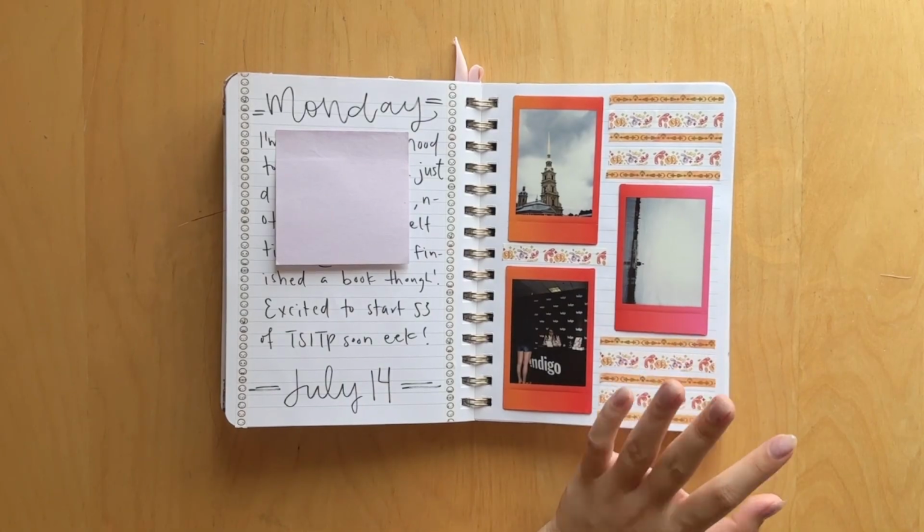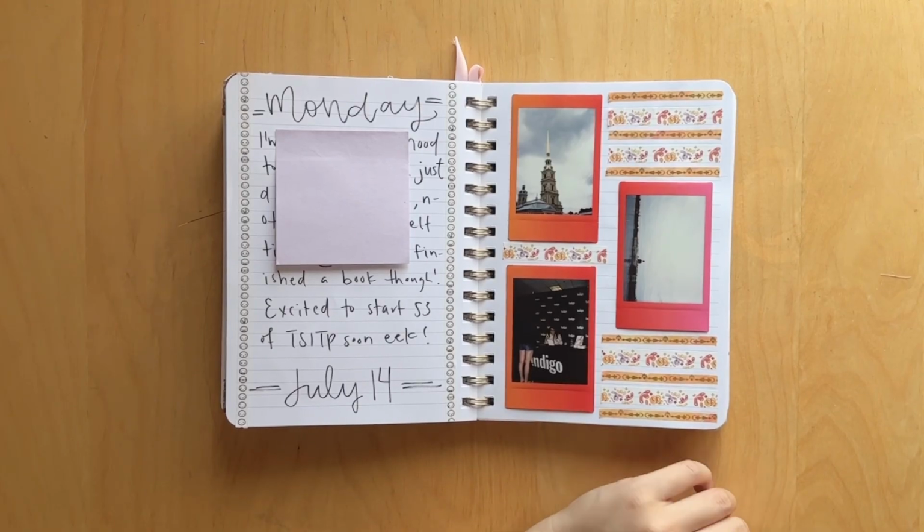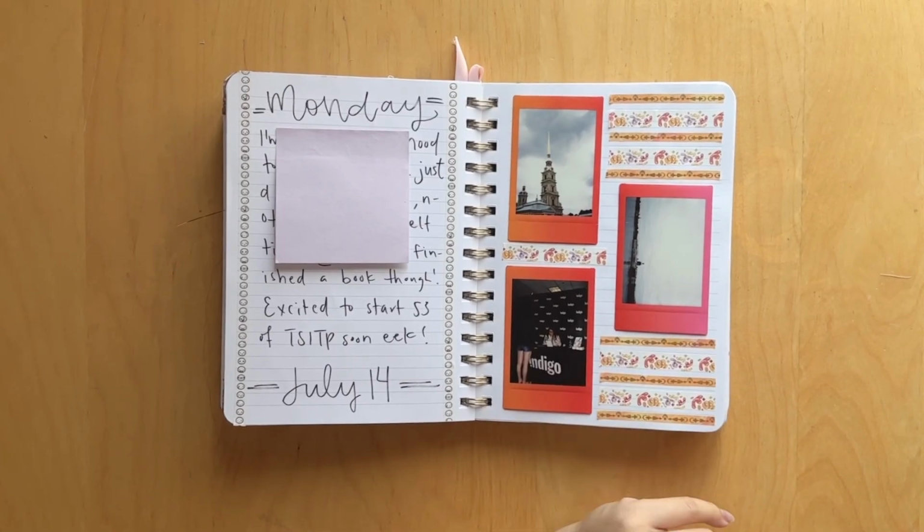Now, what I was doing in this journal was also trying to clear out a bunch of my old Polaroids, and so they were kind of just sitting in a box, and I figured if I put them in my journal, there's a higher chance that I will actually look through them in the future. And so I just stuck down a bunch of random Polaroids here.